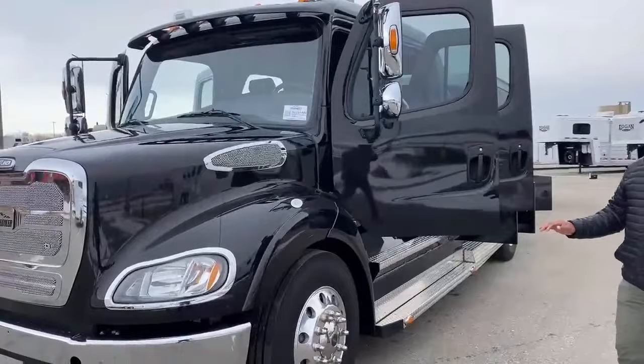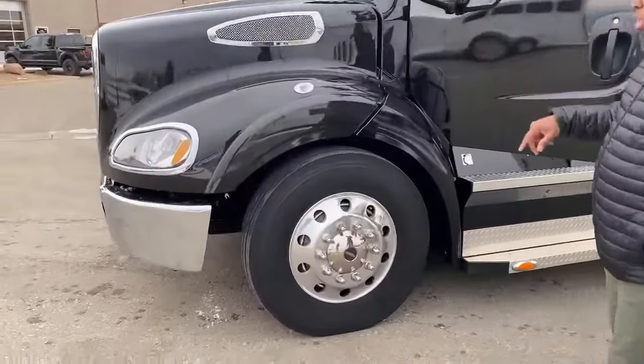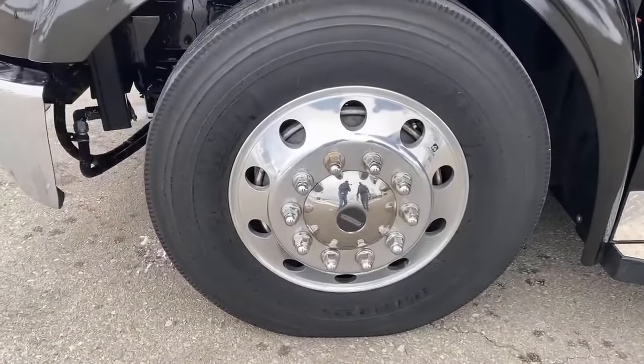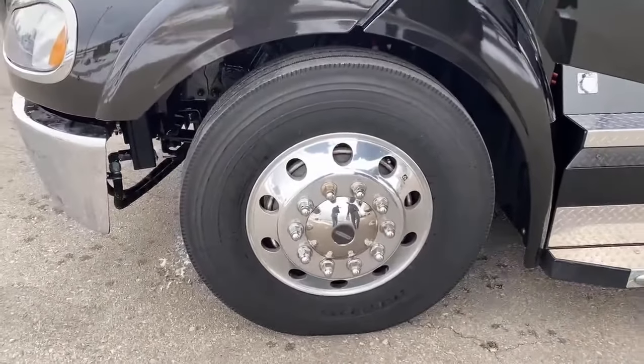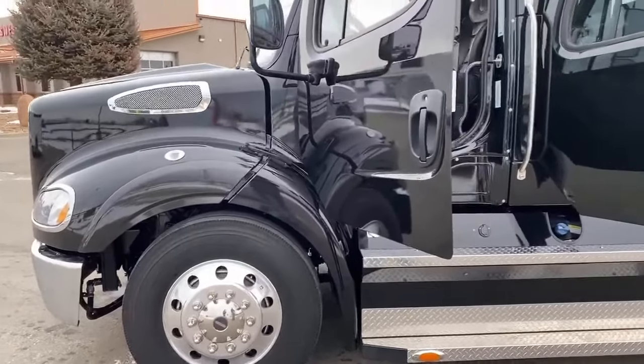And again, because it's our Summit hauler, we do have those auto balancers on each tire, and that just gives you a smoother ride. And of course, it reduces the wear and tear on your tires. So that will give you a longer lasting tire.